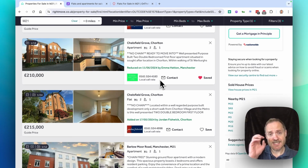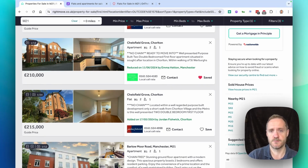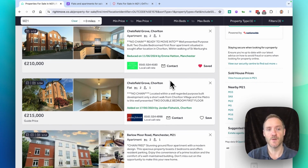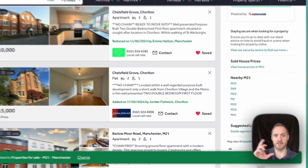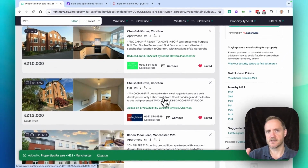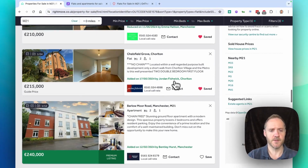And if there's a couple of properties in the same building, you really like that area, it's worth viewing both of them. It's worth offering on both of them if they're both good. And then depending upon the motivation of the seller, you might get a deal on one, you might not get an offer accepted on another. So it's worth doing multiple viewings on those ones. So I'm going to add it because it's same building, same location, but it's not jumping out to me as an amazing opportunity compared to some of the ones that we might come across.